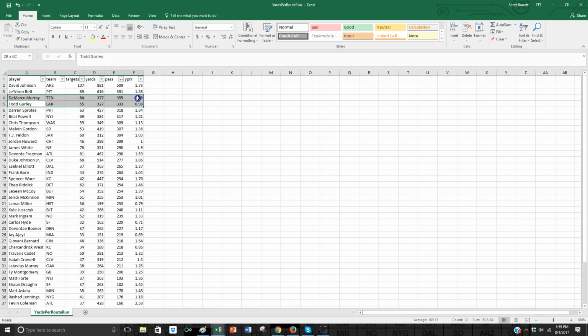Todd Gurley, maybe a bit of a surprise, came in at fourth. Benny Cunningham did have some injuries last year, so maybe he made up a lot of that in those games. Not too sure. Bilal Powell, Darren Sproles, Chris Thompson, really just third down guys.